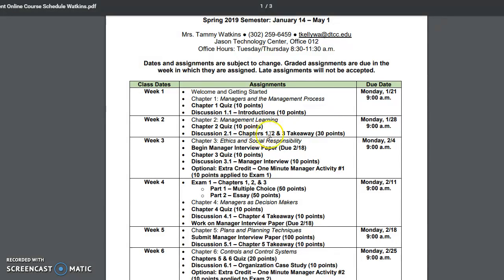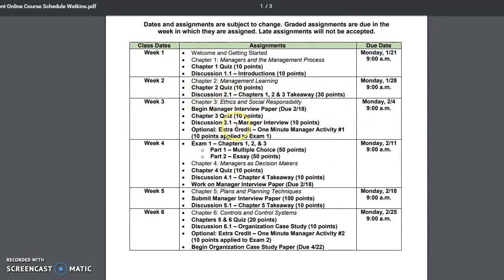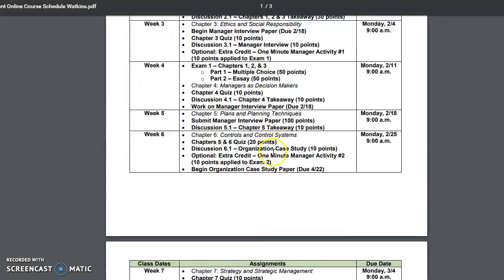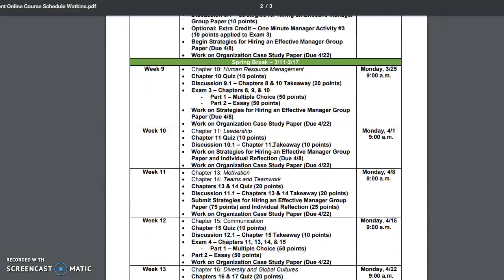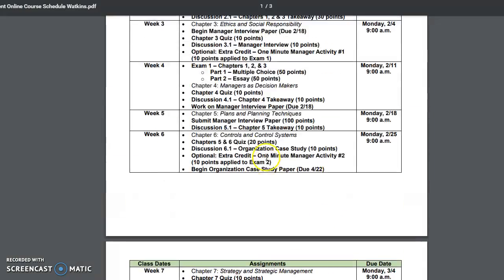The discussion boards are really important because they are big takeaways from the chapters, and you'll see those again in your essay questions. So it's really important for you to complete the discussions each week and complete those prior to the exams of those chapters because they will help you later on when it comes to the exams. So print this. This is our full 15-week semester, and it shows you all of the assignments that are due.